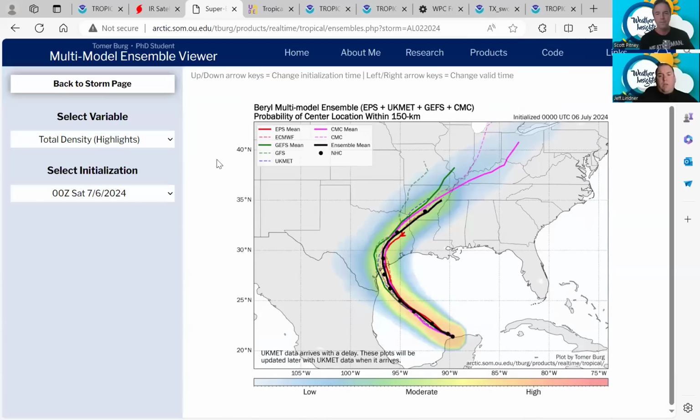The good news overnight is we have not seen any additional track shifts. We had pretty significant track shifts yesterday, from deep South Texas up towards the coastal bend and Matagorda Bay area. This has held pretty well overnight. We've had one guidance run come in overnight, and we're really waiting on the morning guidance runs to see if this continues to hold.